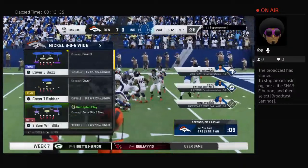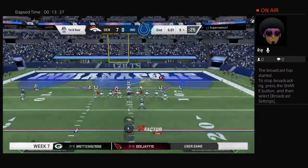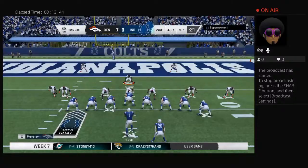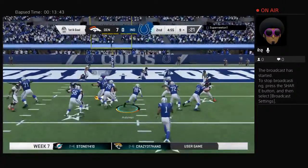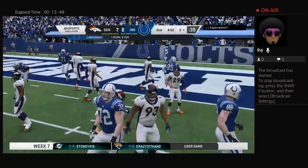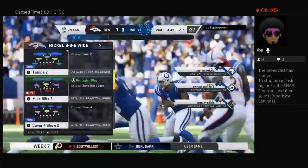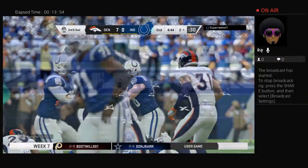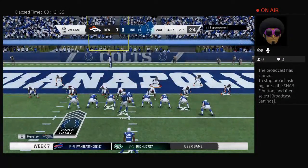1st and goal at the 9-yard line. Here we go. 6 yards. 56. Set. Go. Tighten up. Set. They'll try and run for it on 1st and goal. And he's able to get it down to the 2-yard line. A good run of 6 yards there. Gets him closer to the goal line with 2nd down coming up. From the 2 now, 2nd and goal.